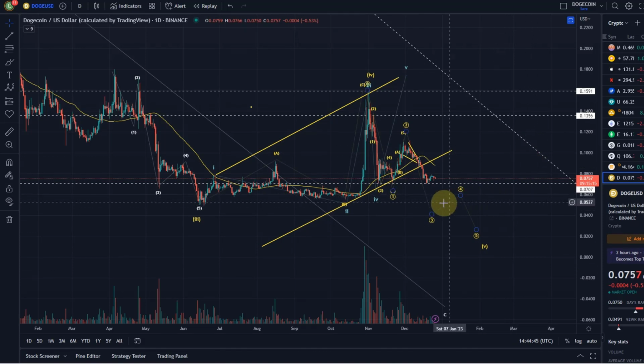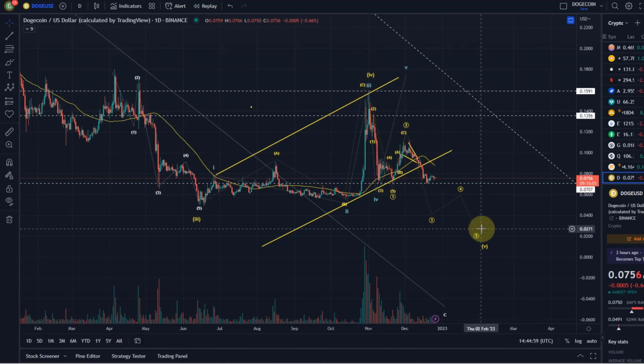But certainly what you should know is a move above the 8.5 cent level, staying above it, would be a good sign, a first initial good sign that the overall downtrend might be over. But overall, I'm seeing this still as a 5-wave move down.